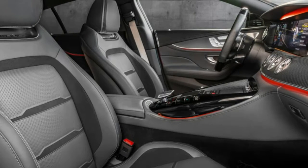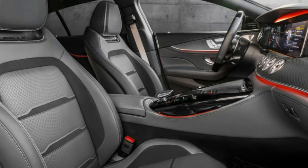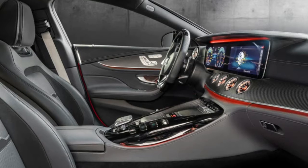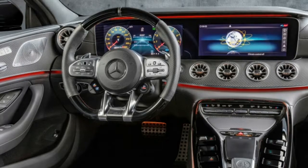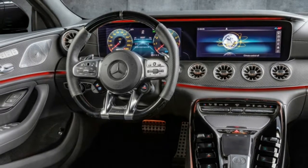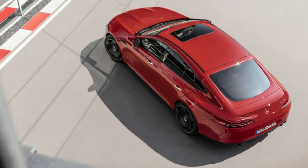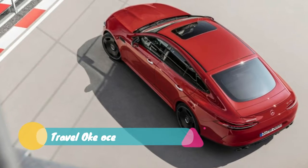Transmission-wise, it's using the same AMG 9-speed automatic with torque converter, and it sends the power to a rear-biased all-wheel drive system. The AMG GT 43 will hit 60 in a hair under 5 seconds on its way to a top speed of 168 miles per hour.